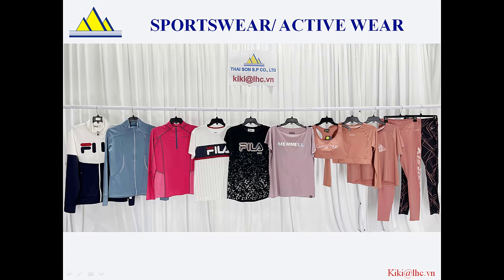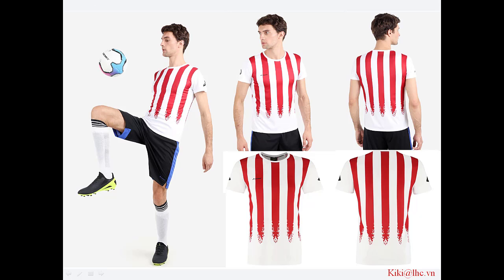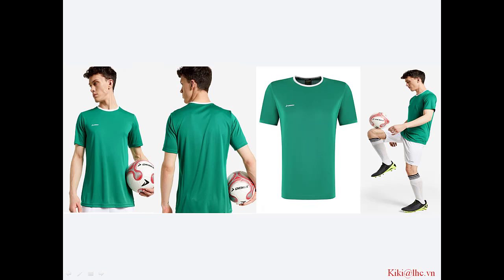We are very proud to introduce our big capsule that we have produced regularly for our buyer during these many years, from 2014 until now. This is sportswear, activewear styles. We produce 2.6 million pieces of sportswear per year.